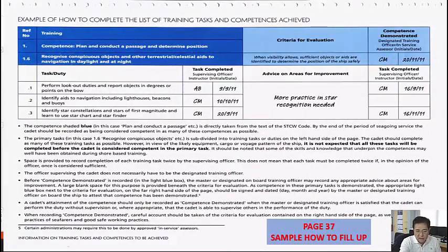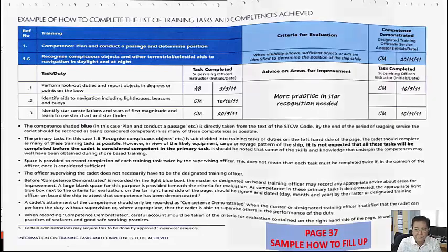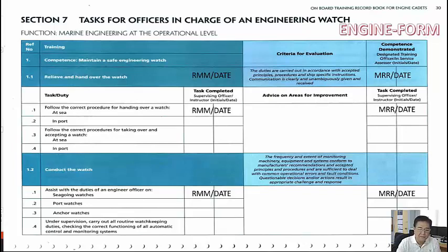Now, this is what we call a complete entry. This page is a sample of how to fill up page 37. At least for the engine also, the engine also has its tasks.